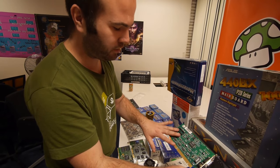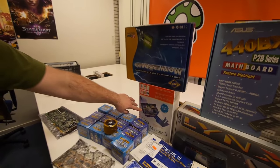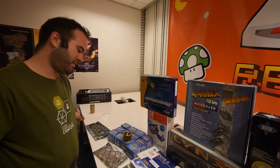So I have these two AESA cards. And also an AESA Adaptex QC controller. So now I need to find an AESA motherboard. So maybe someday.